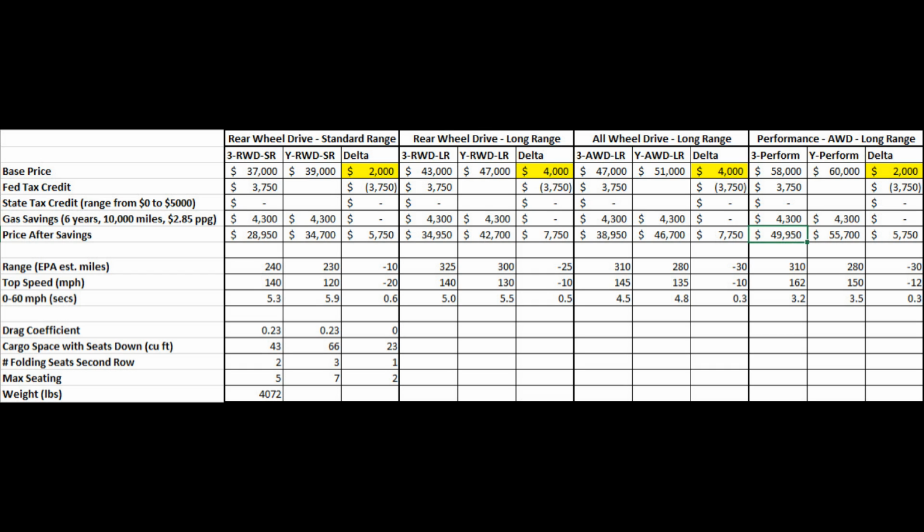So I put together this chart comparing the various prices and specs of the various models. The three on the right are the ones that are available to be purchased today. The one on the left is the standard range. I think it's comparing, in the data that we got for the Model Y standard, it really, I believe, is the standard plus of the Model 3. So let's take a look at the prices.